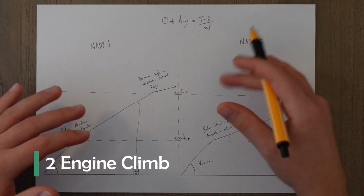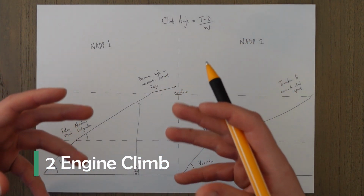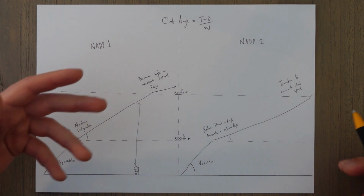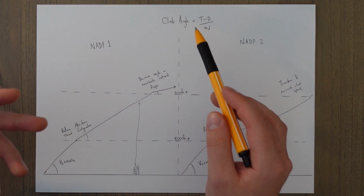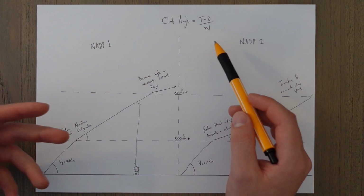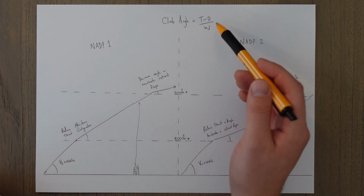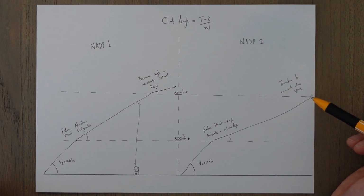During a normal takeoff with two engines running, there's usually plenty of excess thrust to achieve a suitable angle of climb for obstacle clearance. Remember that climb angle is the thrust minus the drag over the weight, so the excess thrust, for a jet aircraft, or the gradient, you just times that by 100.